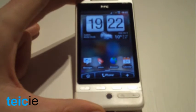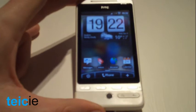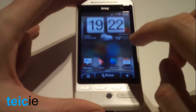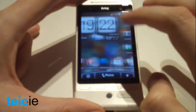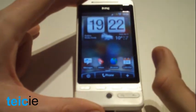The touchscreen, most importantly because it's a touch-based phone, is very, very responsive. It's capacitive, and it's probably the best touchscreen that I've used, bar the iPhone. In fact, I'd probably say it's as good as the iPhone's touchscreen in terms of how responsive it is. You don't have to press down on it or anything like that, and it responds to the lightest touch that you can make on it. So really, really responsive, just what you'd want from a touchscreen.